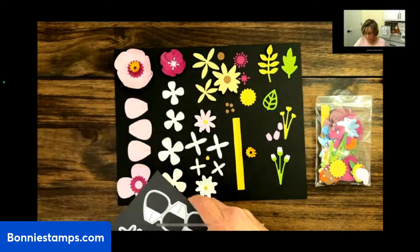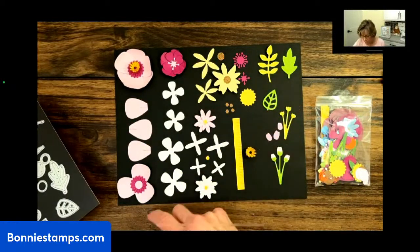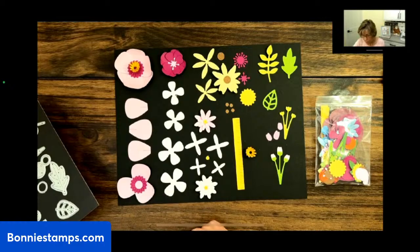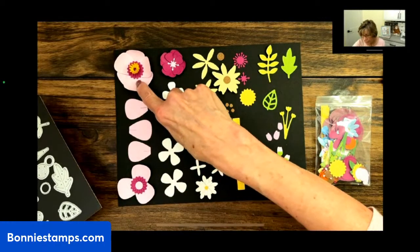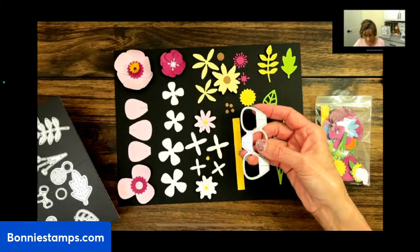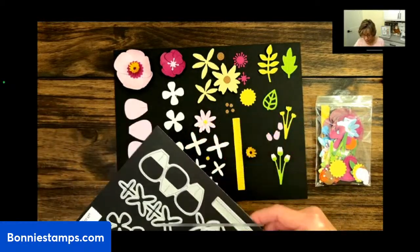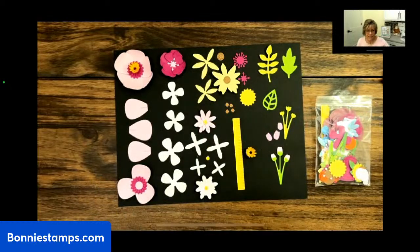And this right here cuts 3 petals at a time, and that's this one right here. I did 6 petals for that, and in my shadow box, I also did 6 petals. And I think that about covers it all. So play around with it. It is so much fun.